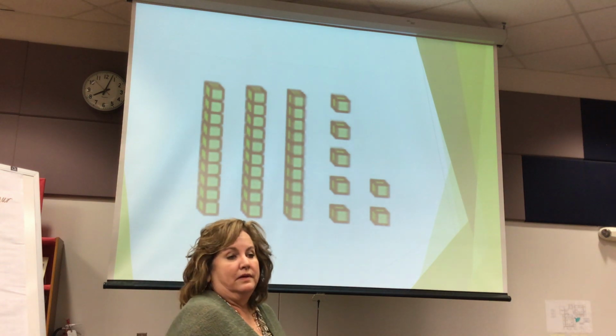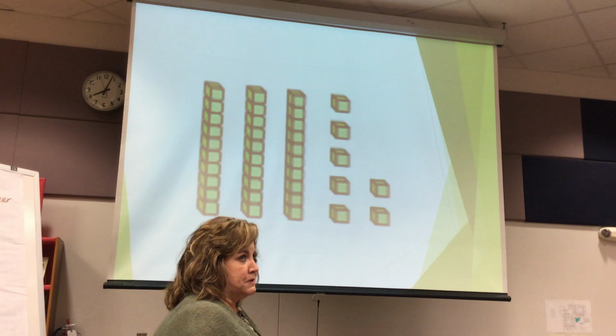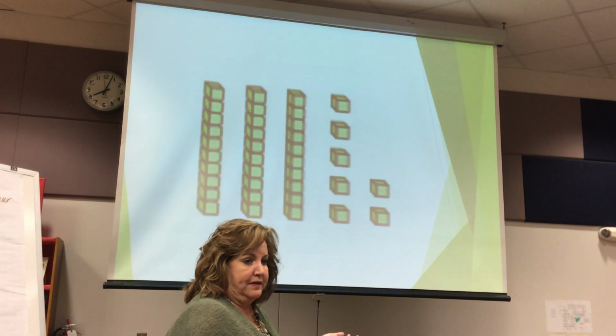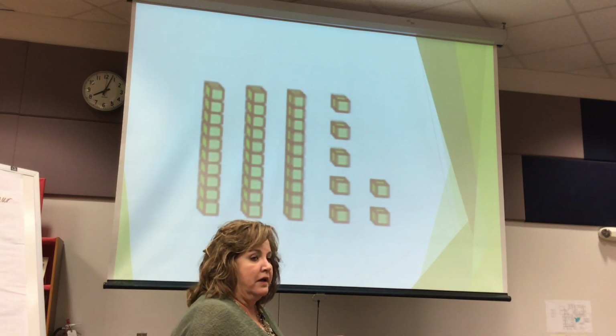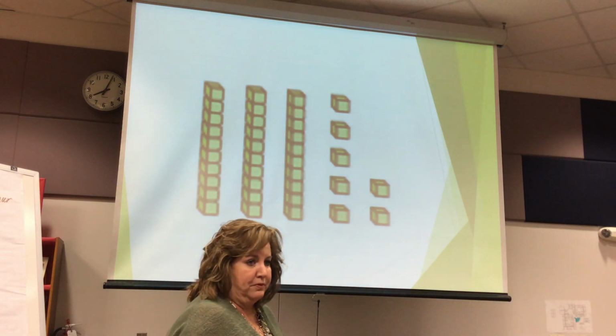Or is it just because spatially their brain needs to map it, with the units spaced out? Spatially it's easier for them to count, but to be honest, I would do it both ways. Okay. I would represent it both ways.